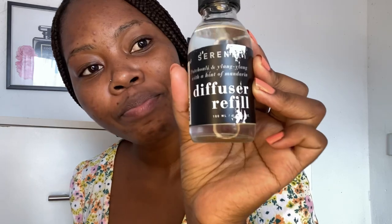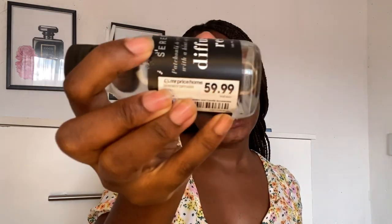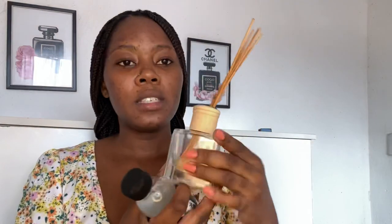So with affordability coming in, we got a diffuser filler. We're not gonna buy a diffuser all the time. We can just refill. Remember the last time I did my room haul or home haul, I got a diffuser. That diffuser is finished, and I decided that I'm not gonna buy a full diffuser. I'll just buy a refill. So I bought a refill diffuser from Mr. Price Home, which was 60 rands, and I feel like that's really, really affordable. This is how this diffuser is since, I don't know since when, guys, but there's still a bit of it. But yeah, I'm just gonna refill it.